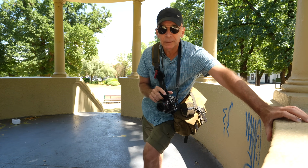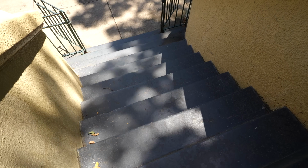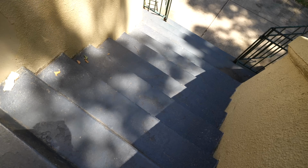Yeah, pretty weird. I like the saw blade type of pattern on the stairs and the dappled light. Maybe I can get a shot of this. Might even work in black and white. Let's see. Maybe from this angle. Yeah, definitely a shot here.